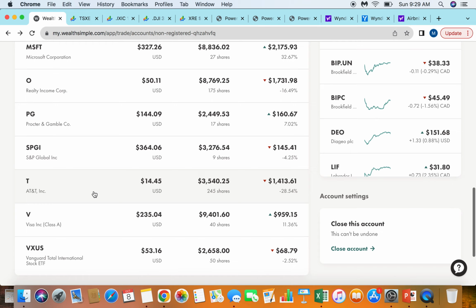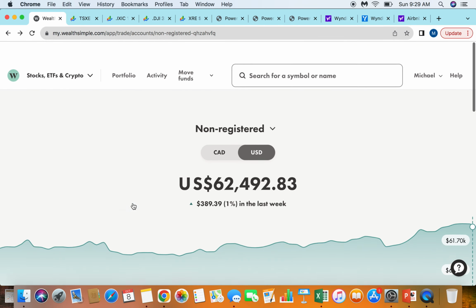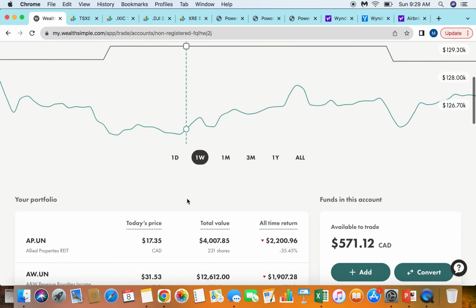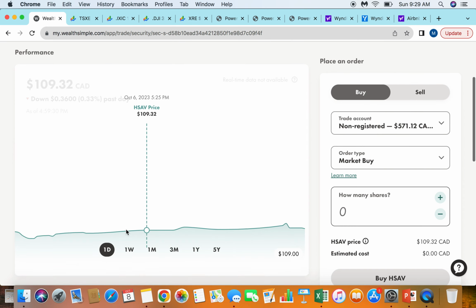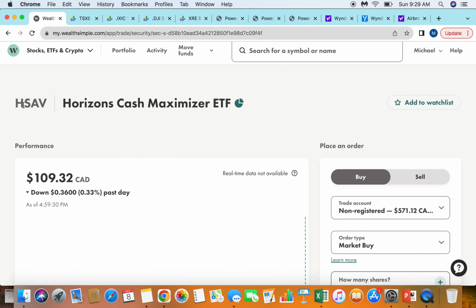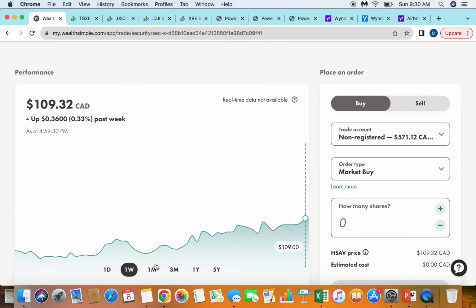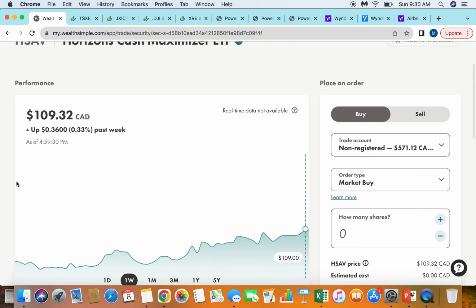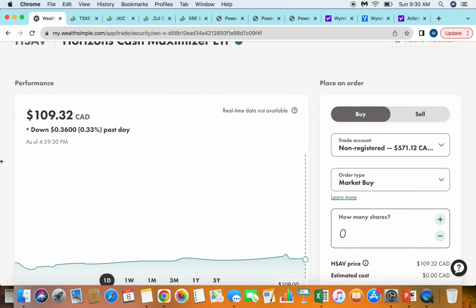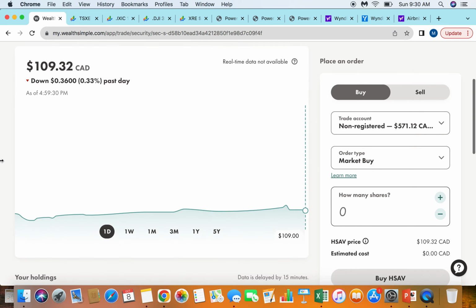Going into a stock I sold this month. So I sold a bit of my cash account here as I raised money for some of these buys with the market going down. So now I used to have CASH, now I have HSAVE, which is Horizon's Cash Maximizer ETF. This one I was a bit confused about. It kind of goes up and down a bit more than I thought. You can see here, even on Friday, it was down 33 basis points, which seemed like a lot for a cash position.